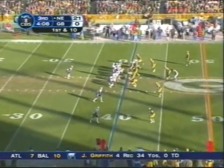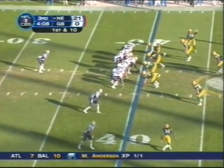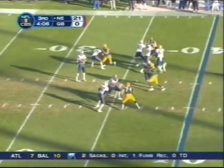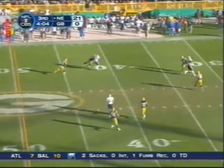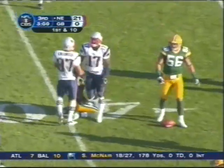Porter and Brady, and the Patriots on the attack. Brady with time, throws. Oh, what a pass to the 40-yard line. Chad Jackson right on the money, a first down.